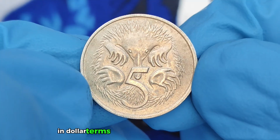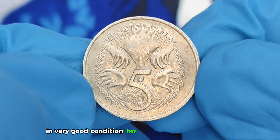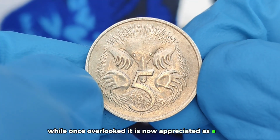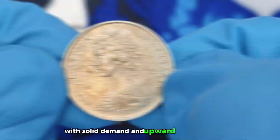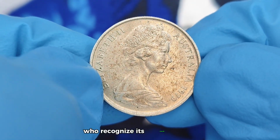In dollar terms, the value of the 1979 5-cent coin in very good condition has shown encouraging growth. While once overlooked, it is now appreciated as a coin with solid demand and upward momentum. This makes it especially exciting for collectors who recognize its potential early.